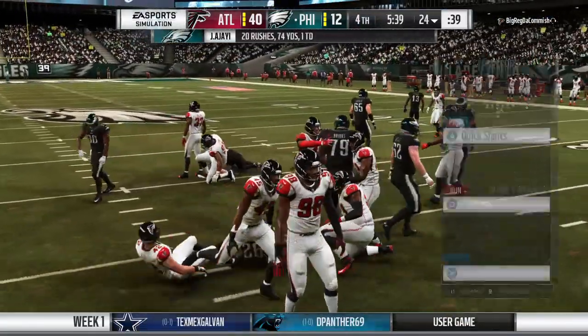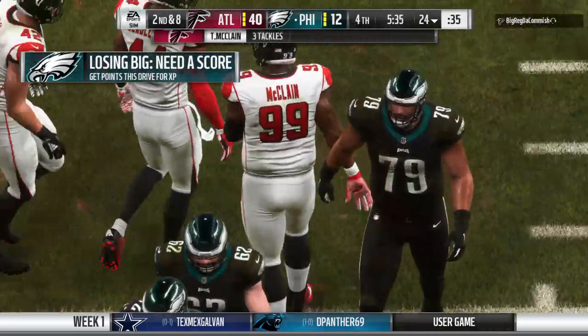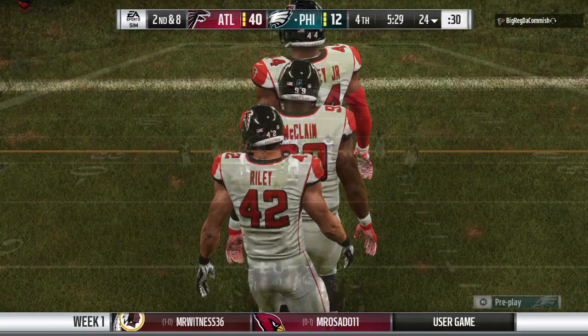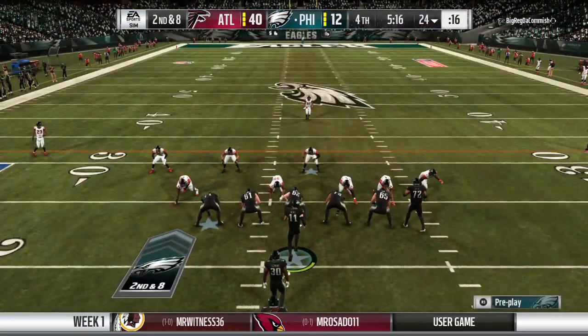And a short gain there as he'll get it up only to about the 24. 2 yards on the pickup there. It'll be 2nd and 8. You know that old expression, it's not my night? It hasn't been his so far.